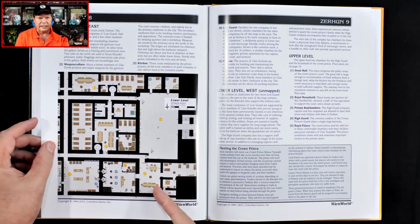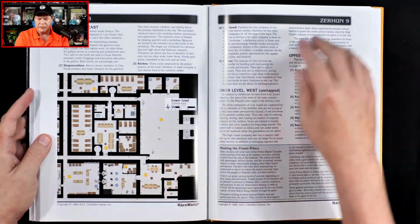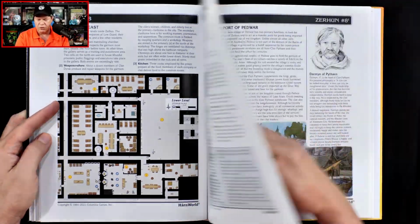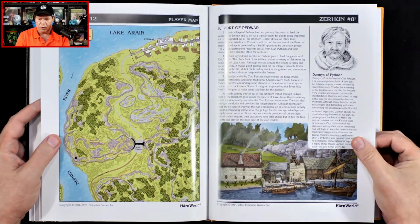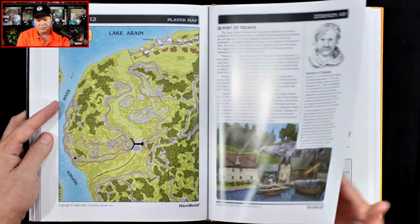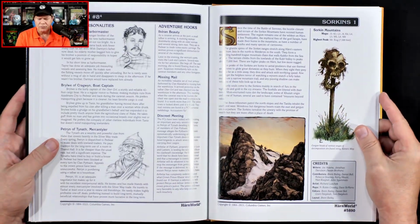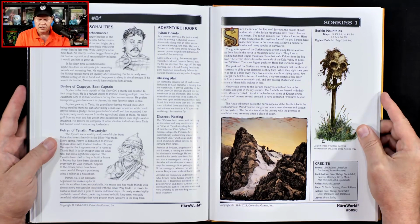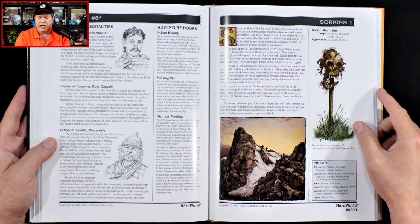Now we start dialing in. So as you can see, now we've zoomed in on this for the fortress. And then we have the port of Pedwar. Then we have Sorkins. So this should be the mountain area. Since the time of the Battle of Sorrows, the hostile climate and terrain of these Sorkin Mountains have resisted human settlement. The region remains one of the wildest on Harn.